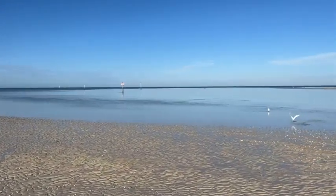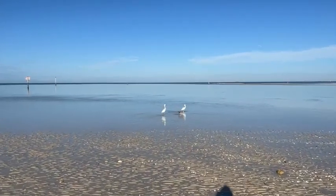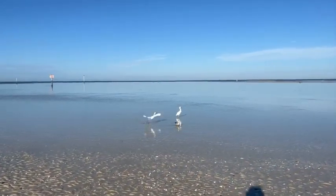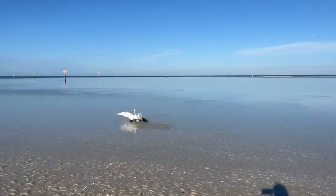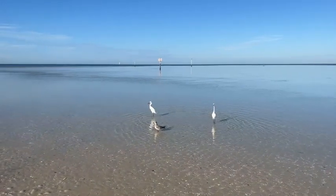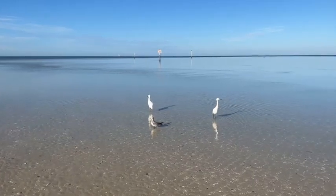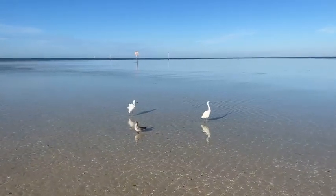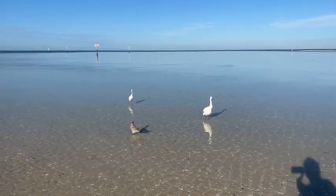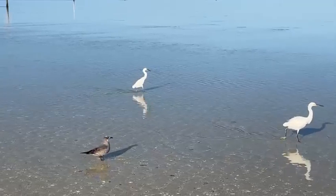And those two little snowy egrets have come closer to shore here. They're dancing around for us. Whoa, just went right on top of that, pounced on top of that seagull. See if they do it again. Did you see that? Did you catch that? Fluffed up and pounced on that seagull's head. Ha! You gonna do it again? Try and run them out of here? No.